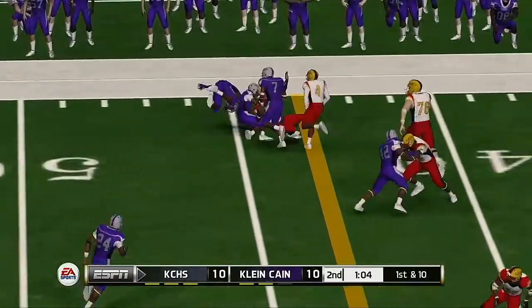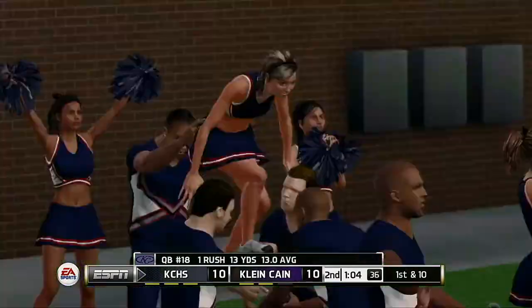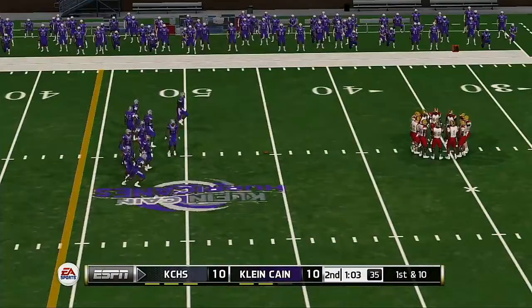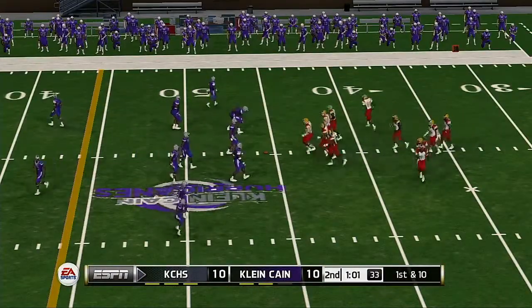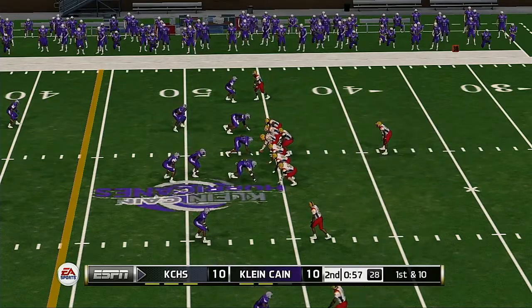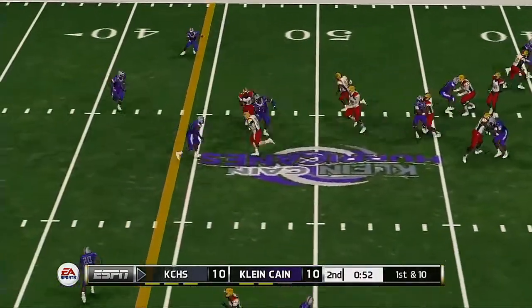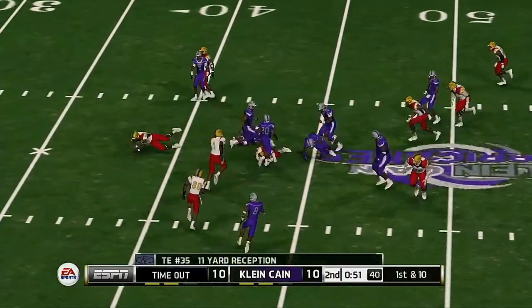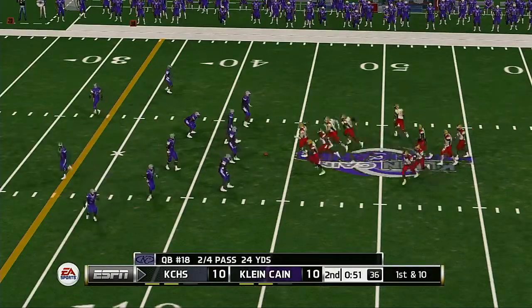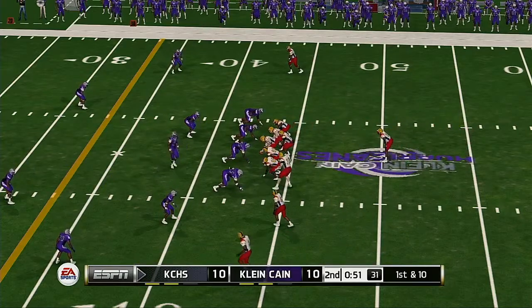Quarterback's going to run it, and he's got room to work. They'll bring him down at the 45. First and 10. Ball on the 45-yard line. Quick pass. Brought down at about the 43-yard line. He is such a good target, really anywhere on the field. But they like to get him the ball in short to medium range situations.